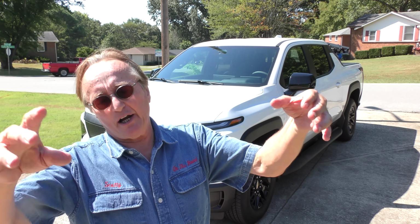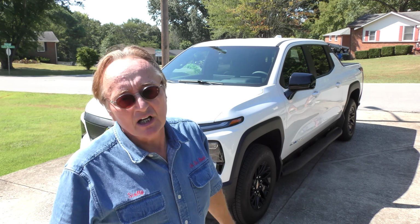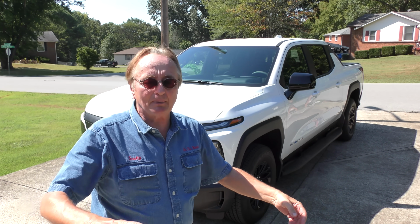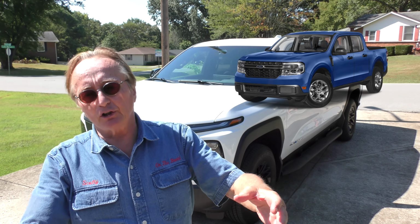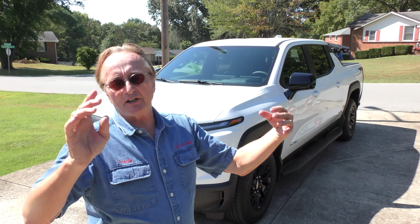Just like the Hummer, it's kind of overpriced. There's no arguing that, but all the electric stuff's overpriced these days. Maybe one day they'll figure out how to make smaller ones in a price range that people are going to buy. Look what Ford did with their Maverick. They made a little truck. Everybody said nobody wants little trucks. They're selling like hotcakes because they got a little truck at a good price and people are buying them.